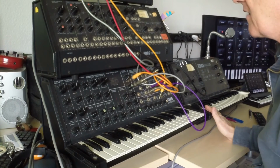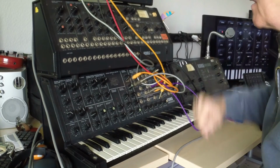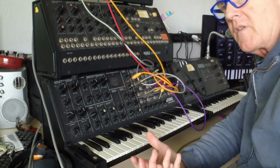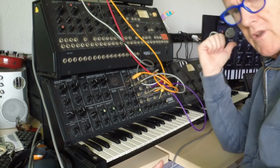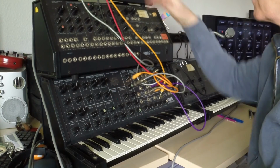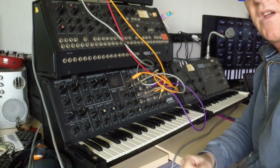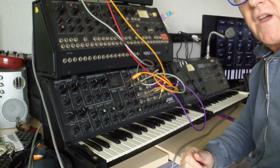The other thing is a vocoder I'll show you later on, and then I'll show you the sequencer. And this is mostly what the iPad app is doing. They try to pick up these elements of the system and put them into one app, and that's quite good. We come to the advantages of that later on.